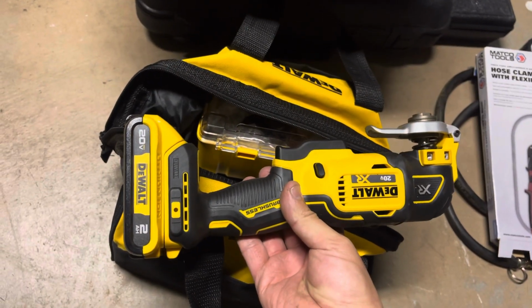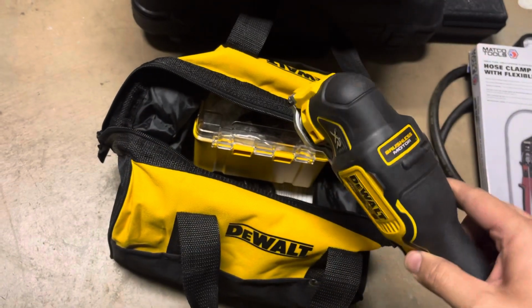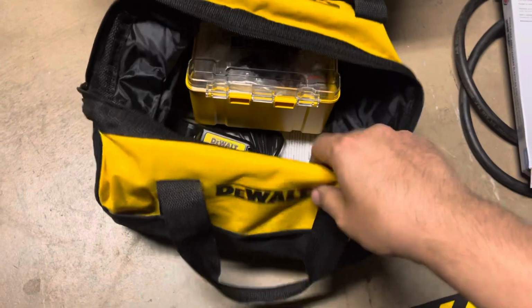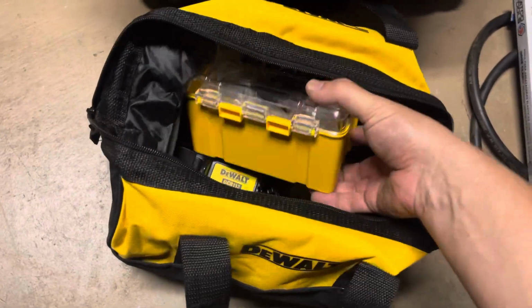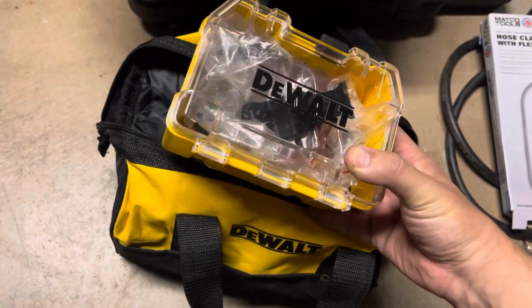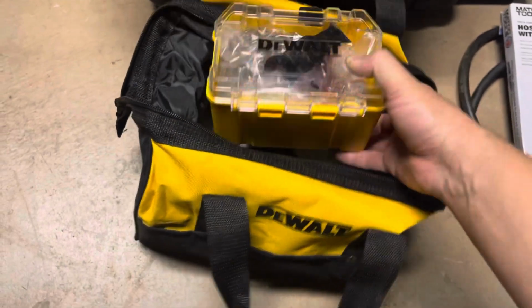And this one came with a 2 amp hour battery, a charger, and came with this bag as well. But it also included an assortment pack of sanding discs and a couple blades.